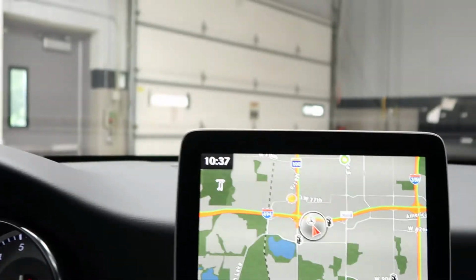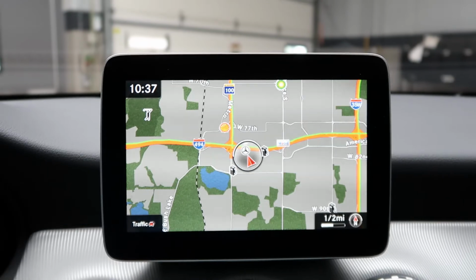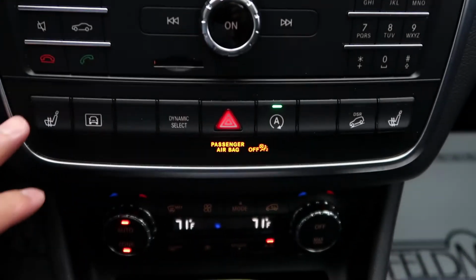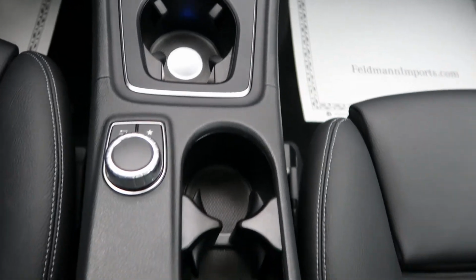This one also does come with the Multimedia Package, which is going to give you navigation, a rear view backup camera, hard keys for a media display, heated seats, dual climate controls, cup holders.